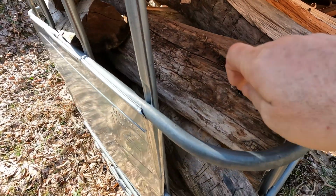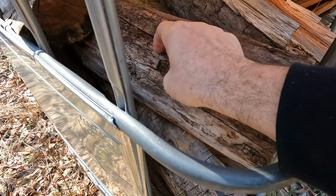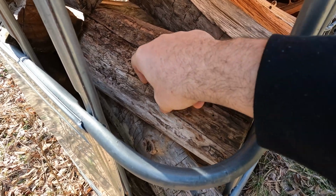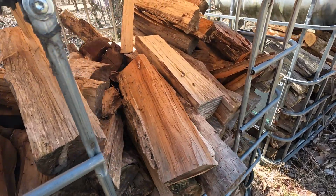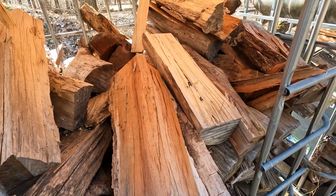It usually starts on the outside. It gets a little soft and pithy. You can chip away at it here. And depending on when this wood was taken down, that may have actually started while it was standing, whereas oak and maple stay a little bit more solid, at least on the outsides.